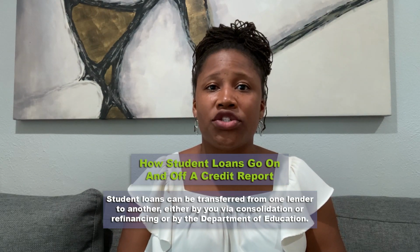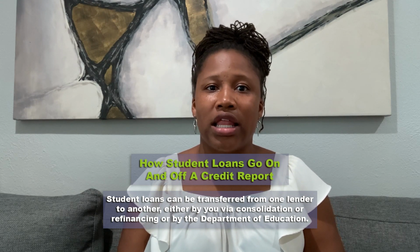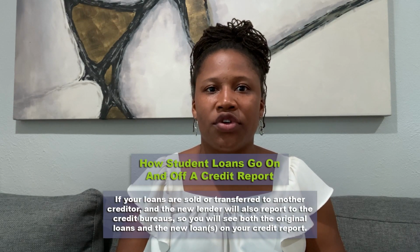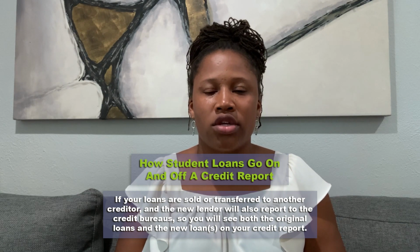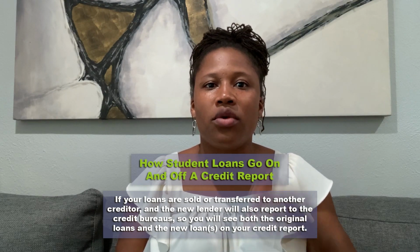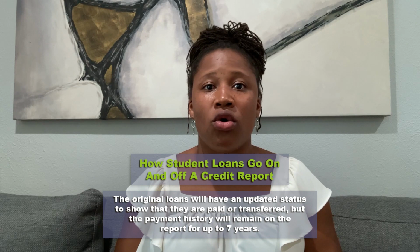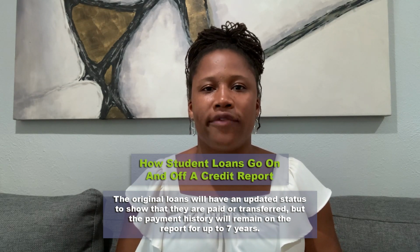Another important point is that student loans can be transferred from one lender to another either by you via consolidation or by refinancing or by the Department of Education. So if your loans are sold or transferred to another creditor, the new lender will also report to the credit bureaus. So you probably will see both the original loans and the new loans on your credit report. The original loans will have an updated status to show that they are paid, or they'll even be marked as transferred, but the payment history will remain on your report for 7 years.